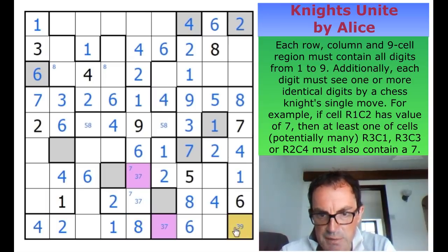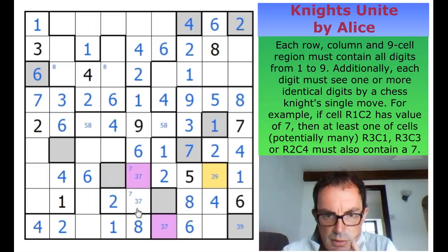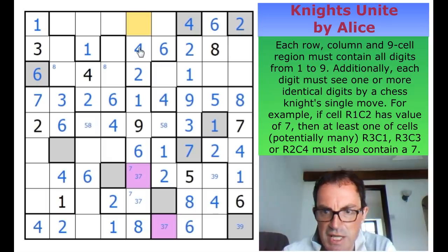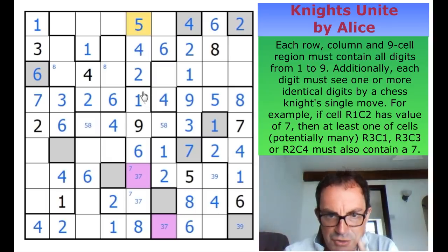This square needs a friend. It must get its friend here. So this has to be a 3 or a 9. I don't believe it. It's not resolved yet. What a puzzle this is. I mean, imagine, just take a step back for a moment and imagine trying to design the logic here. This is something quite exceptional.